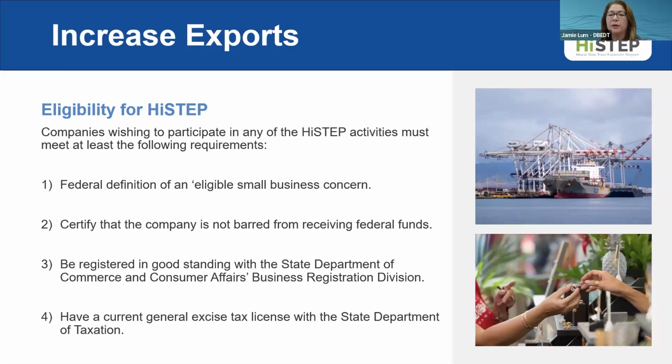To be eligible for the program, the minimum qualifications are that you have to meet the federal definition of an eligible small business concern, which means you have to be a small business by the SBA's definition. You have to be in business for not less than a year. You have to certify that you have resources available to be able to export. And then you have to have a product or service that is at least 51% US made. In Hawaii, we do look to help companies that meet that with 51% being Hawaii made. We give that a priority. But at the national level, it has to be 51% US made.